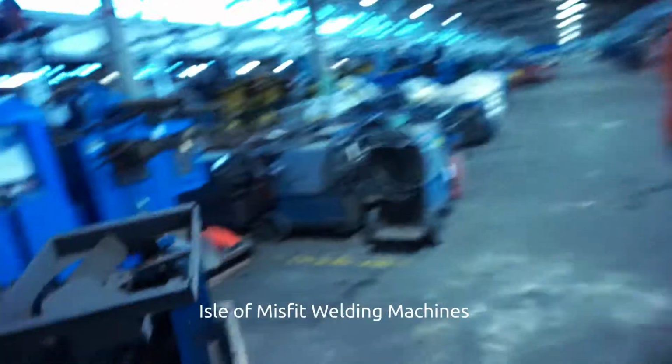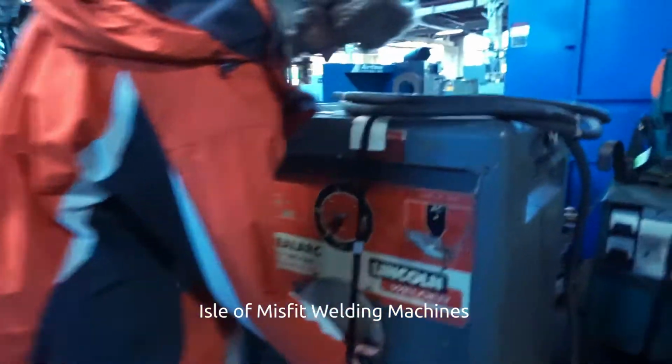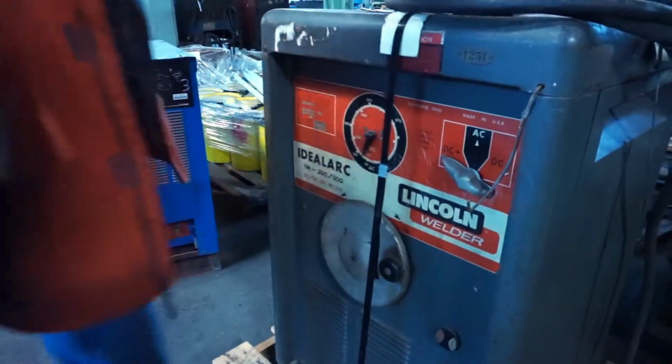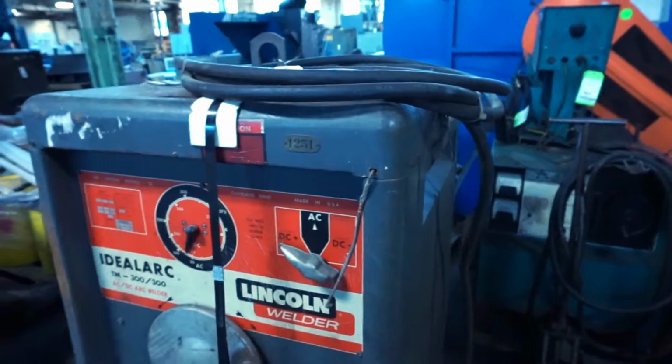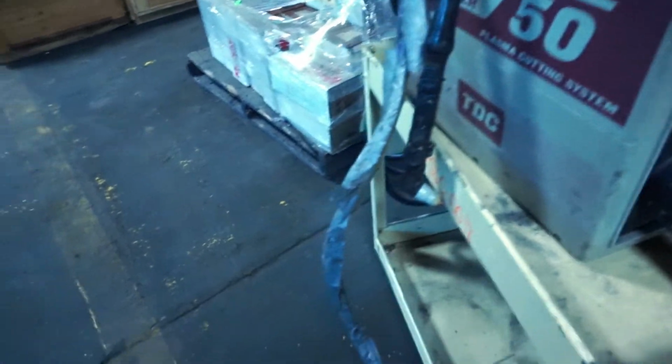Look at that. Straight out of GM. It just says a robot on it. Oh yeah, look at that. Yes. Dang, dude. Look at that giant switch. Yeah, man. Turn it on! Increase amperage. Duct tape fixes every problem.